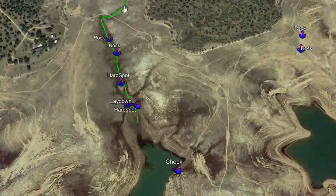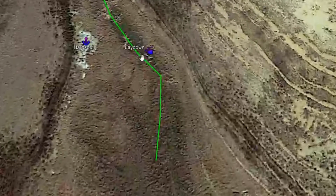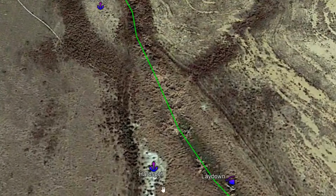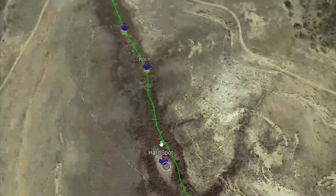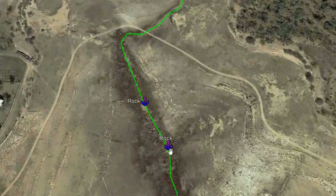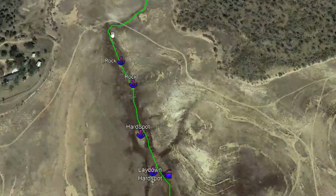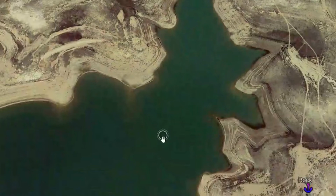We've also got a creek channel that comes down through here. And as we look at that creek channel, we zoom in, we're going to find some interesting stuff. One, we got laydowns, but there's some hard spots in here. There's a hard spot right here. There's another hard spot right here as well. And so check out those. And then here we've got rock. Those could be those hard spots we're seeing too. So just some interesting areas right out there in the middle of that creek channel that I could really see holding some fish for you guys.